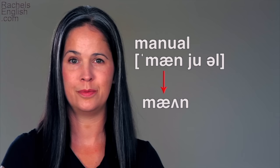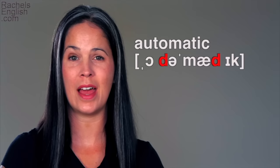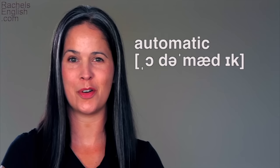Automatic. Notice both of those T's are flap T's. Not true T's. Automatic. Say that with me.